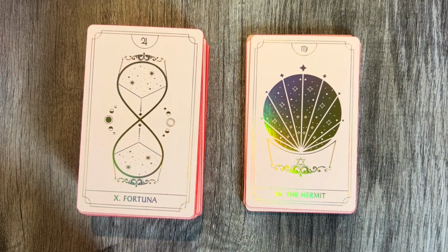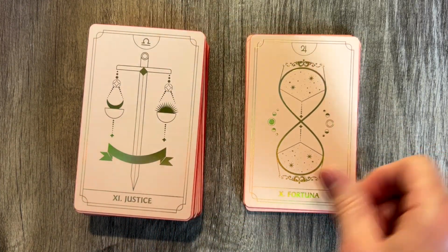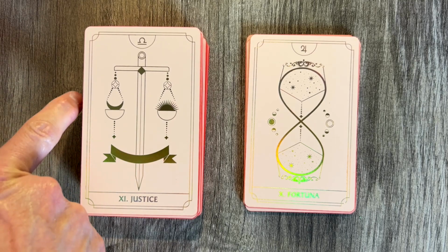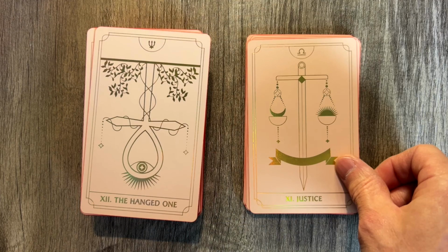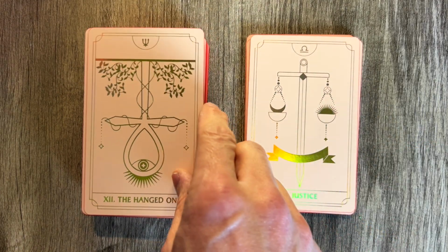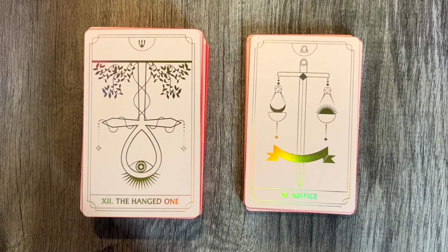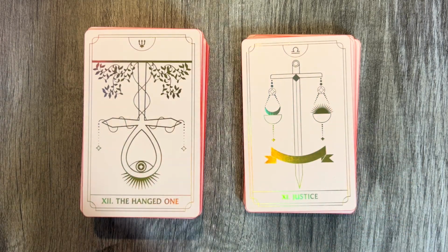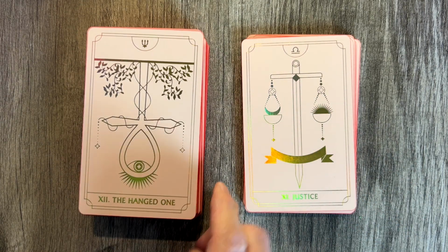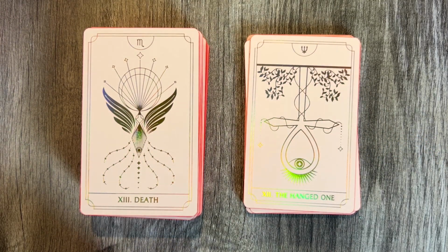It's so well done. We have Fortuna as number 10, a little bit of the wheel action there with the lemniscate built into it. We have the Justice card with the scales and the sword, obviously, but it's interesting how the scales are tilted. They have sort of a moon and a sun over there, and maybe like an action line or something like that, so very cool. We have the Hanged One. That is interesting, just how wild that looks.